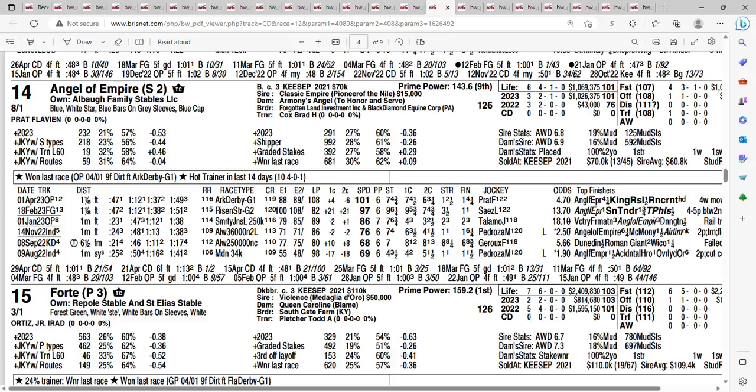Getting Prat and Brad Cox, he is coming from post position number 14. The problem with that post position is that no horse has won from it since 1961. Angel of Empire has to overcome the history of post position number 14, but I like him and I'm going to use him on my tickets.